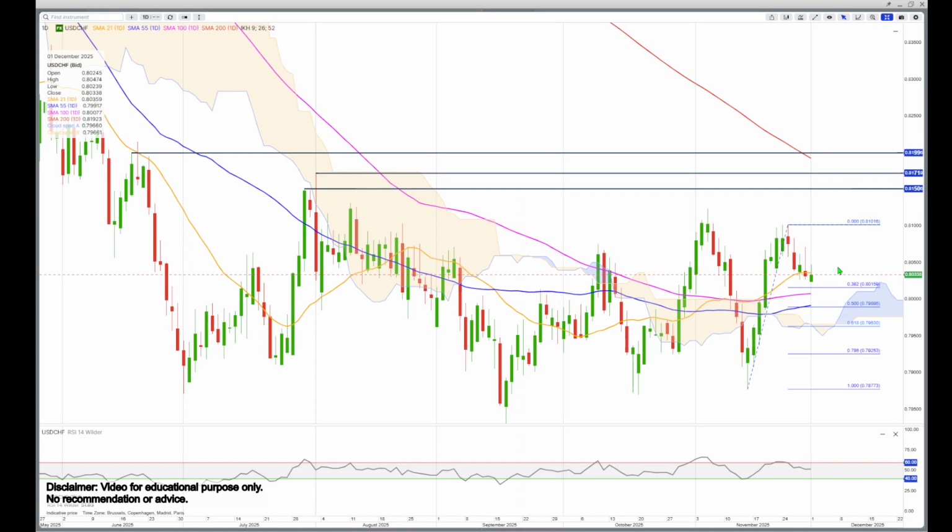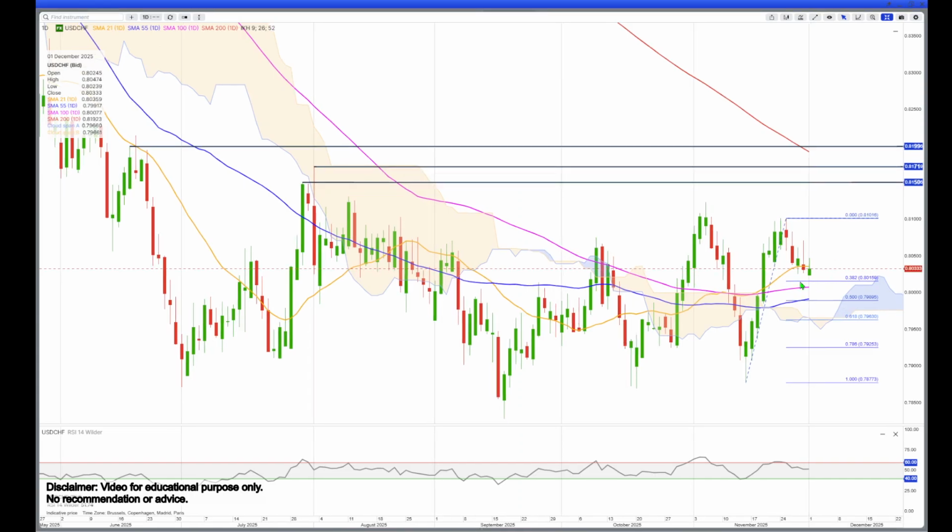Dollar Swiss setting back a little bit, almost to the 38.2 retracement there at 80.15, but let's see if it can bounce higher. Positive sentiment indicating we will see dollar Swiss up to around 82, maybe 81.70, 81.50, but it is not that convincing. However, we have the 100 moving average, and we have the 55 coming around there supporting a little bit, but it's a bit fragile.